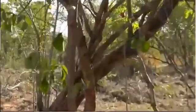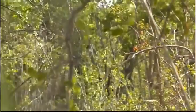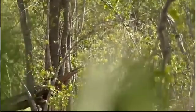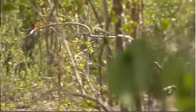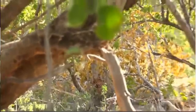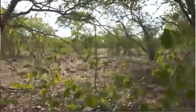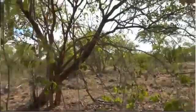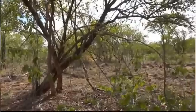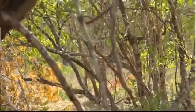So I'm just going to stand here and wait for a while. I suspect quite strongly that this buffalo has smelt us and stopped moving. In fact, I'm going to leave Andrew right where he is, and I'm just going to go and do a little bit of a recce. There he comes. You can see it now. He's watching us there. No, he's not watching us. He's just coming through. Can you see him there? He's coming through the bush there.